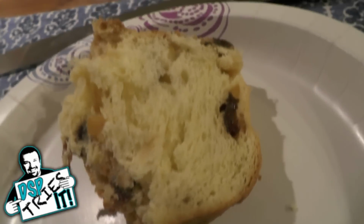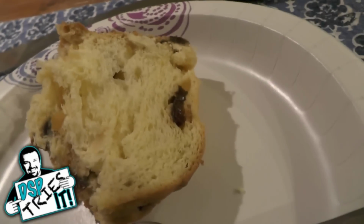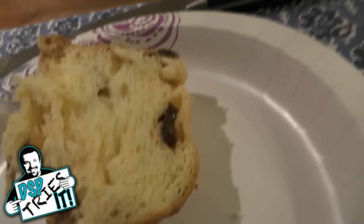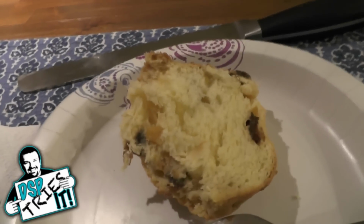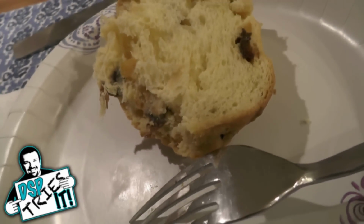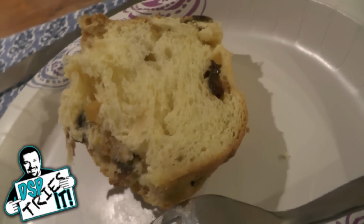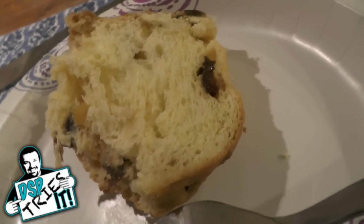The variations with the candied orange and whatever that seasoning is, that little ingredient that gives the bread that unique taste, is what I like. So for the first time, I'm really not gonna number this because I can't. How do you number this? I'm not comparing it to another thing that I've had. You know what I mean? Panettone is Panettone. If I tried a different Panettone on DSP Tries It, then I could rate it against this one and tell you what's better.